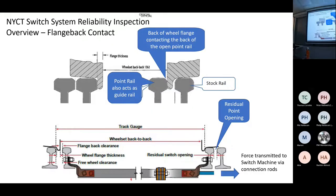We did some explanation of flange back contact. A lot of people remember this drawing from post Grayrigg in the RSSB reports and so on. So we explained to them what the phenomenon is about flange back contact, how it can affect point operating equipment and stretcher bars and so on. So we gave them a bit of teaching on that.